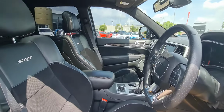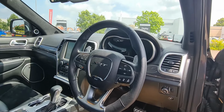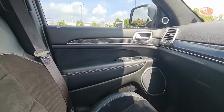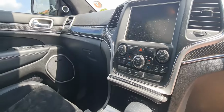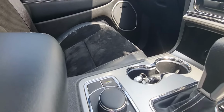Inside the vehicle, all the refinements are standard on SRT, so leather Alcantara suede seats, all electric. Sports SRT steering wheel. Double panoramic sunroof with suede blind, engine stop start, and of course the 8-speed automatic gearbox and all your sports settings, including full launch control.